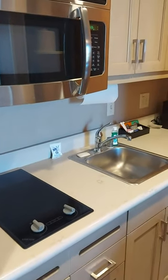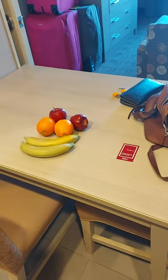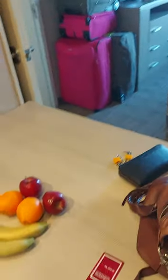As soon as you walk in, you see the little kitchenette area, which is actually quite spacious and big. You get a full fridge, a dishwasher, sink, hot plate, microwave. You get a table and chairs. The fruit is from the complimentary breakfast downstairs.